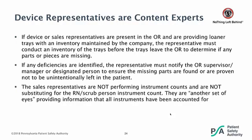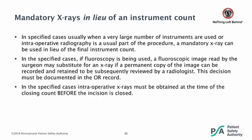And also, I remind you that your device representatives are content experts in these loaner trays with inventory that's actually managed by the company. This is not saying the sales representatives are performing instrument counts. I'm not saying that. They're not substituting for the scrub circ responsibility, but they're another set of eyes that can provide information whether all instruments have been accounted for. And if any deficiencies are identified, the representative should notify the supervisor or the charge or the designated person immediately so that you can determine, well, where is that trial head?